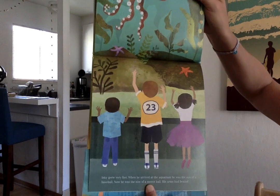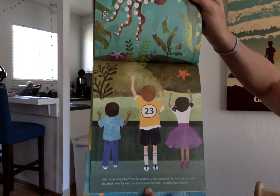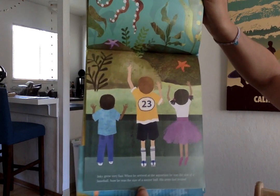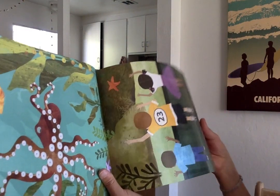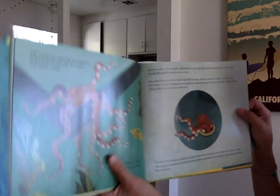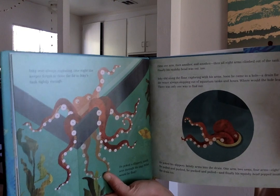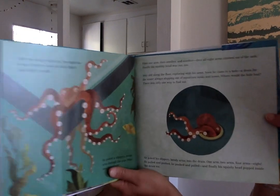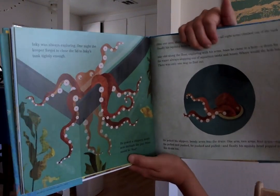Inky grew very fast. When he arrived at the aquarium, he was the size of a baseball. Now he was the size of a soccer ball. His arms had healed. Inky was always exploring. One night, the keeper forgot to close the lid to Inky's tank tightly enough. He poked a slippery, bendy arm through the gap. What would he find?